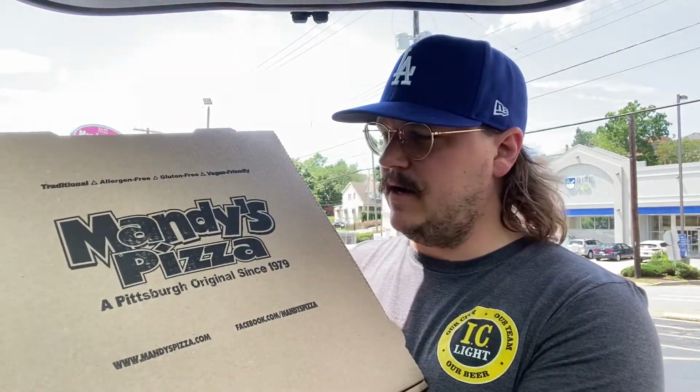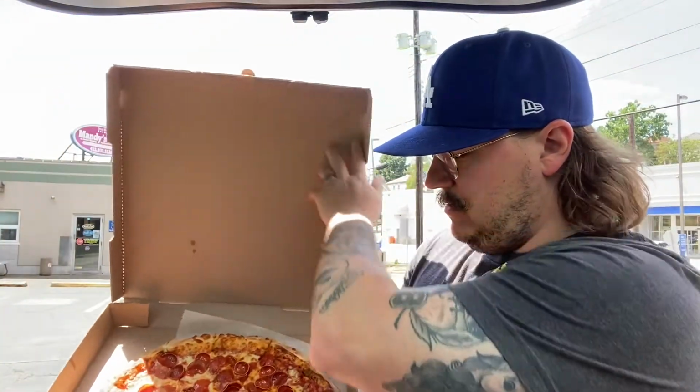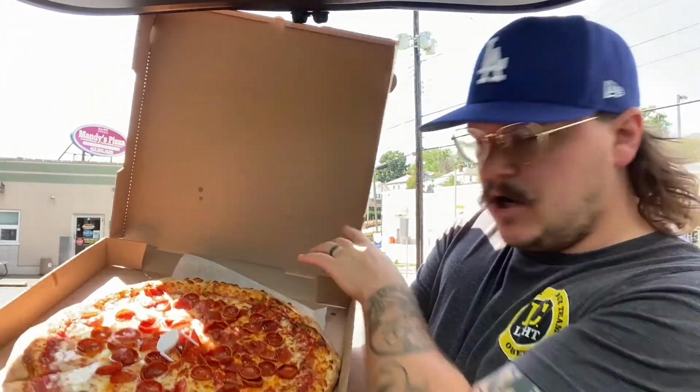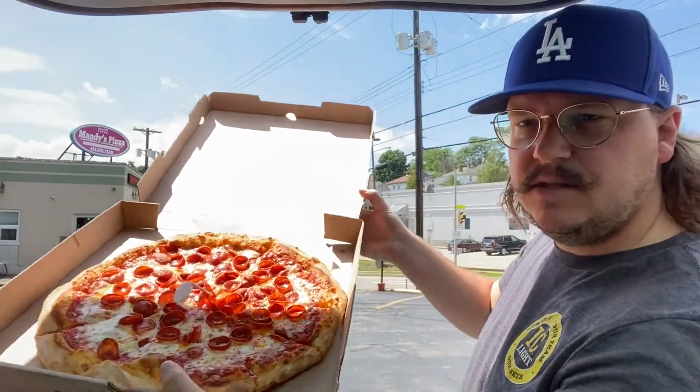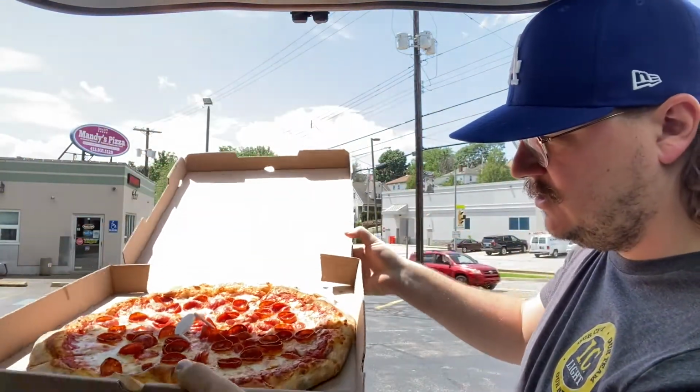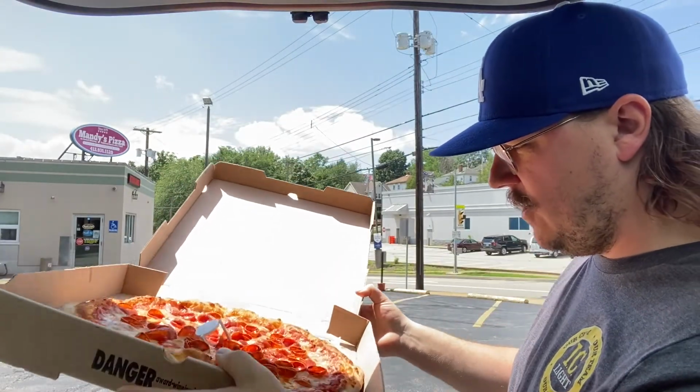This is out in Ross Park somewhere, I don't know, Ross Township. Yeah, this is hot. And can you see, there's just lava running around in there.